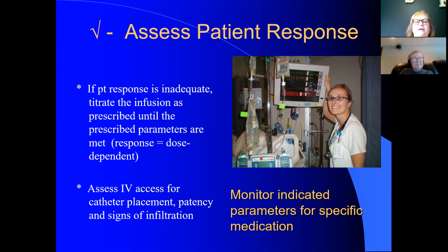Right. The other thing, again, I'm going to say in the ER, often you're going to be working with a patient who's critical as you're initiating these drips, and you'll have somebody at the bedside, a physician, who's telling you, start some dopamine. We're looking for a blood pressure above 70. Let's get a blood pressure above 70, and then let's see where we're going.